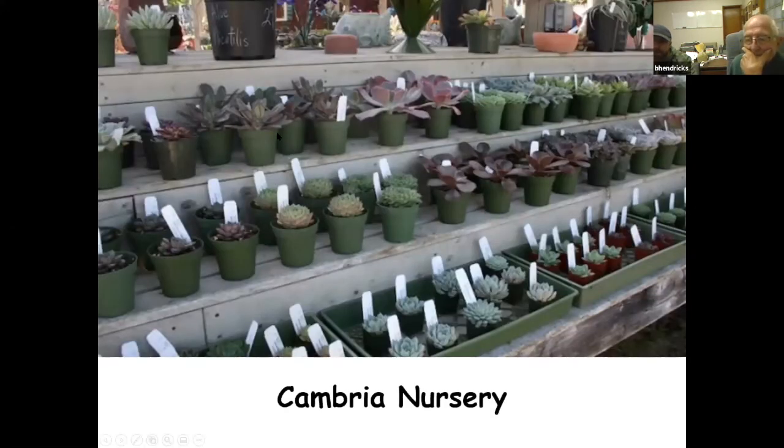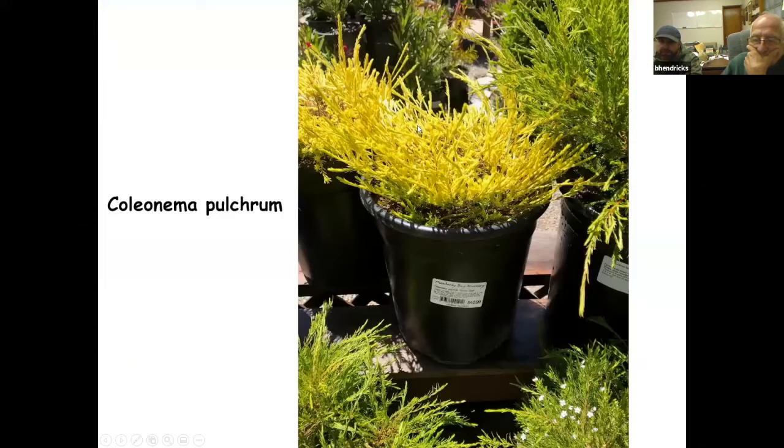This is a little nursery that I stopped at in Cambria, which was like a little, I want to say, coastal town, about an hour or so away from San Luis Obispo. This place was great. They had a lot of nice echeverias. I found a few hybrids that I didn't have here. I was really fascinated by the plants that they can use in California in their landscapes. I've never seen anything like this one before.